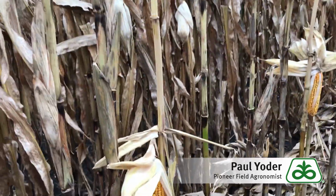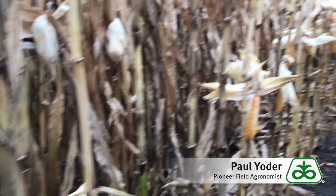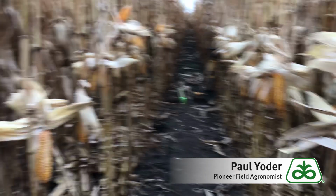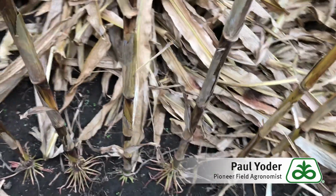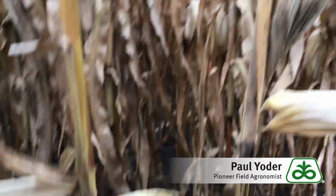But what I'm finding in our fields that I want to show you today is this particular field has a final stand of around 34,000, which again is fairly normal from what we were planting down this area. As you can see, the planting spacing is kind of where you'd want it to be. I see nothing wrong with that.